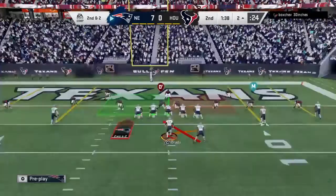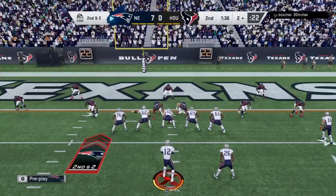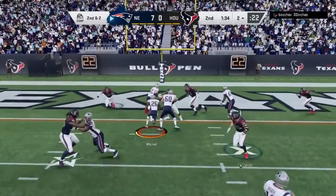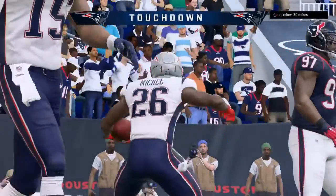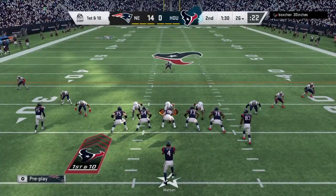On second down, now he's over the line and into the end zone for a Patriot. Down two touchdowns here in the first half.